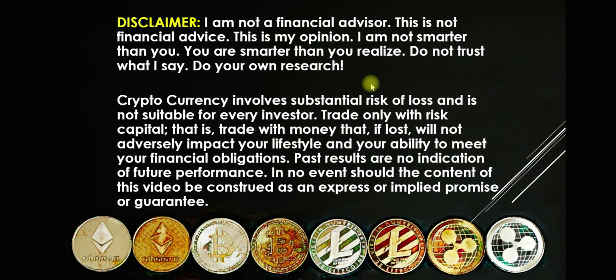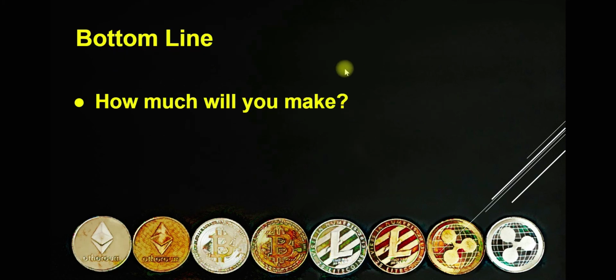So, I need to let you know up front, I am not a financial advisor, and this is not financial advice. This is my opinion. I am not smarter than you. You are smarter than you realize. Do not trust what I say. Do your own research. So, the bottom line, how much are you going to make?